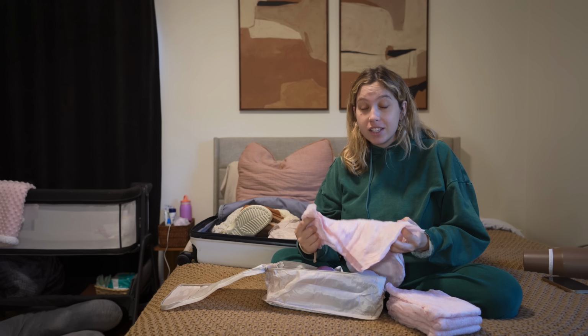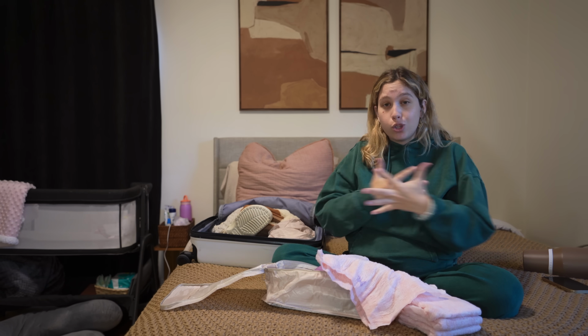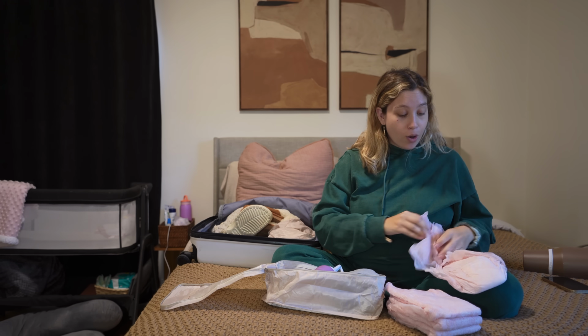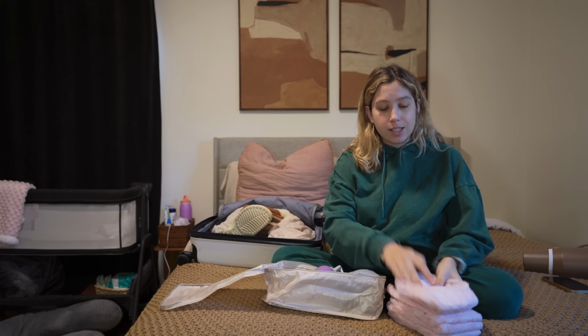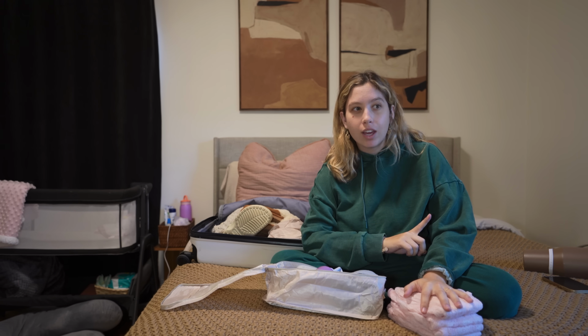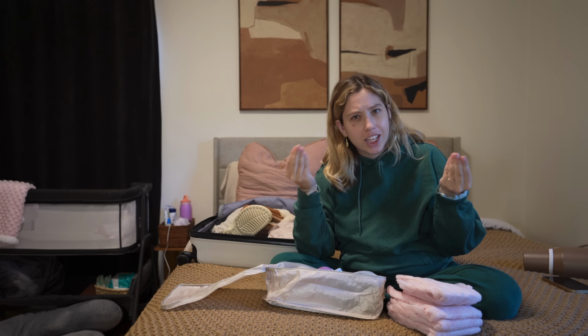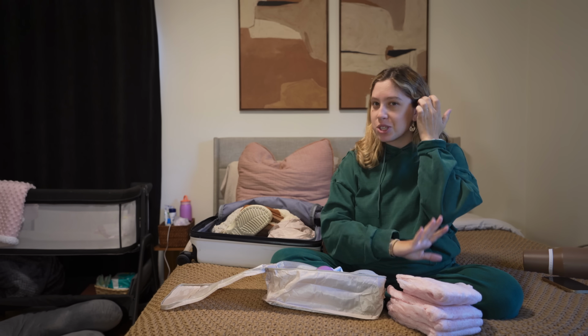I really loved the snugness and feeling like super tucked in, and this provided that absolutely. So I'm bringing a couple of those because the ones that the hospital gave me were not as stretchy and they were a little more like starchy almost. Like, I don't know how to explain it. They were just not as comfortable.